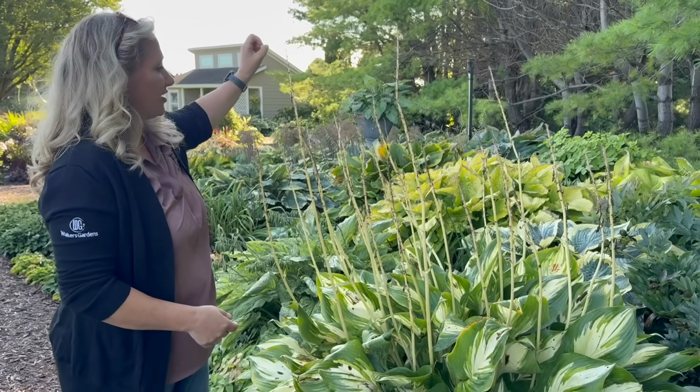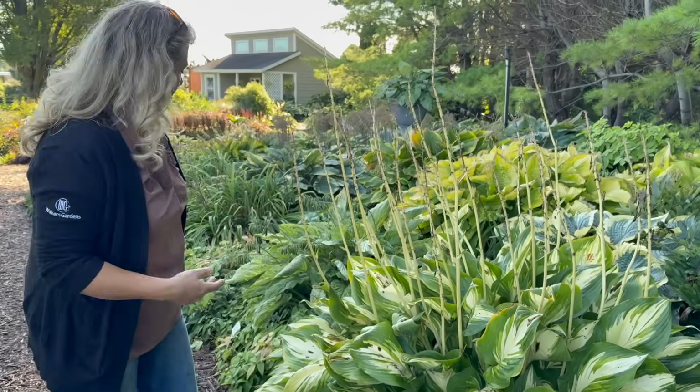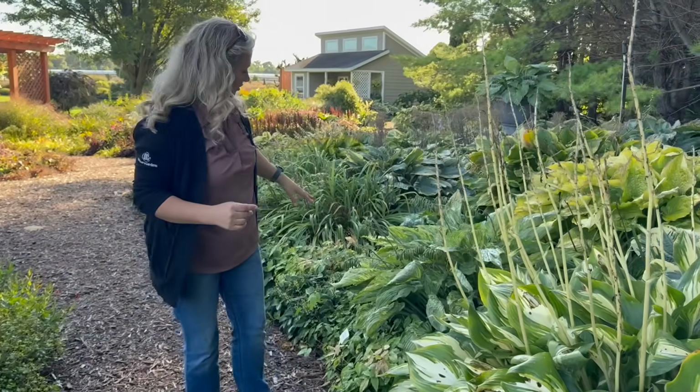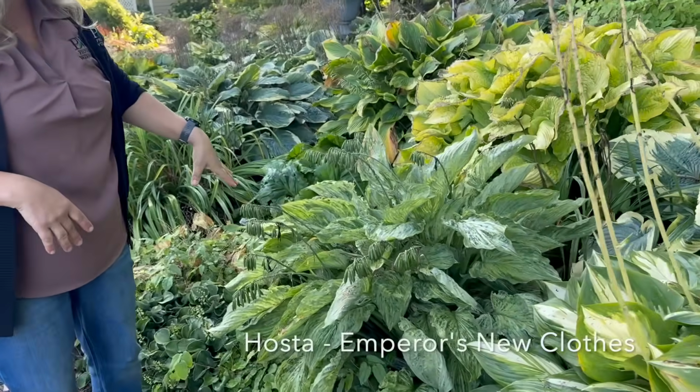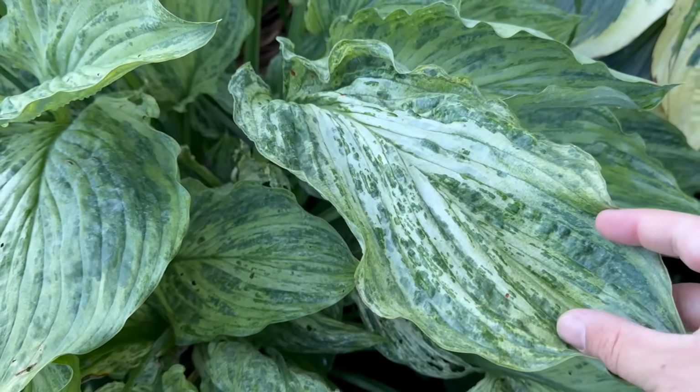And then when they're in flower, they have kind of outward facing flowers. They have like a blonde spike. So it's just a cool hosta. And then speaking of cool hostas, this is Emperor's New Clothes. Whoa. So this is one that Hans discovered as a sport out of Empress Wu.